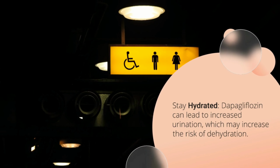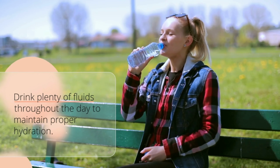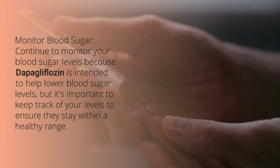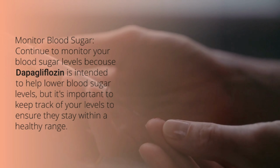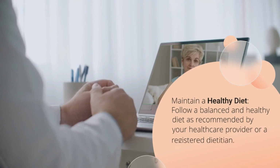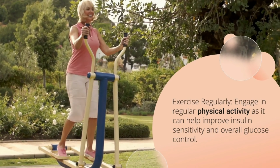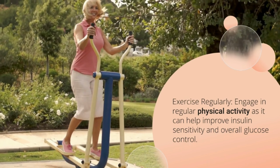Dapagliflozin can lead to increased urination, which may increase the risk of dehydration. Drink plenty of fluids throughout the day to maintain proper hydration. Continue to monitor your blood sugar levels because Dapagliflozin is intended to help lower blood sugar levels, but it's important to keep track of your levels to ensure they stay within a healthy range. Follow a balanced and healthy diet as recommended by your healthcare provider or a registered dietitian. Engage in regular physical activity as it can help improve insulin sensitivity and overall glucose control.